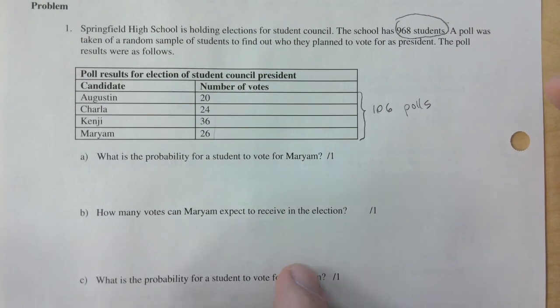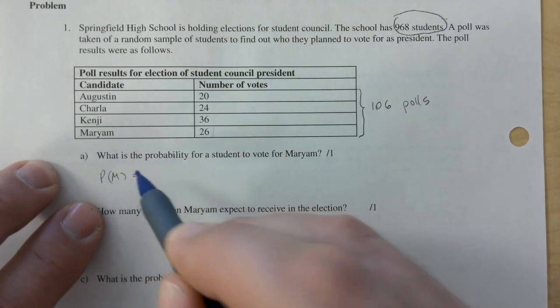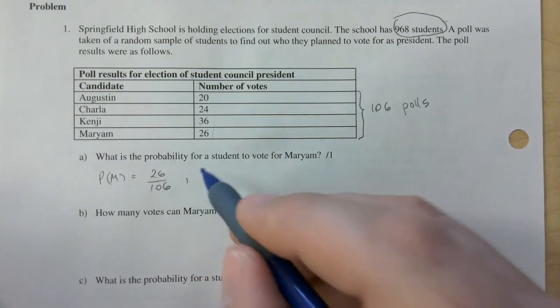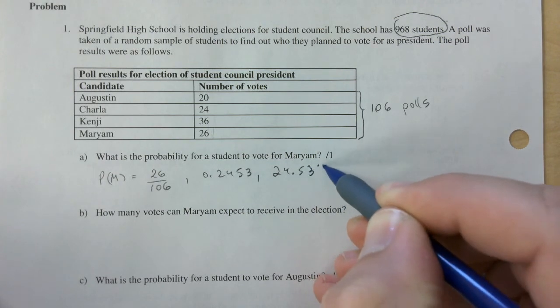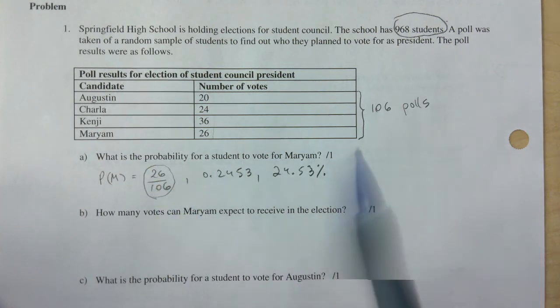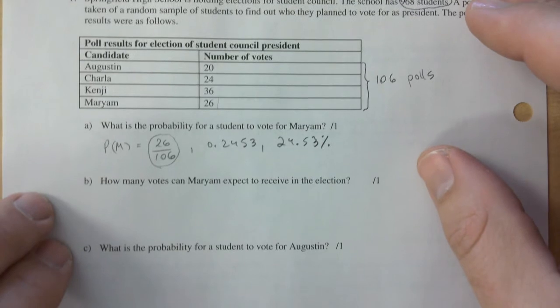That's how many. So what's the probability that the student will vote for Miriam? So probability of Miriam is 26 out of 106. That's it. You could write it as a decimal or as a percentage, or in words if you'd like, but they don't specify, so just leave it here. Circle your answer, done. If you circle your answer and you make a mistake here, then we don't take marks off, because you're saying just look at this. But if you just leave it up to us and one of them has a mistake, then we would have to take off for rounding.